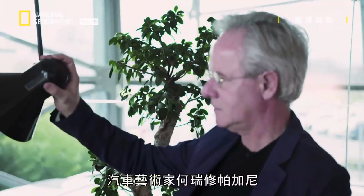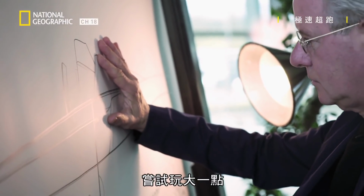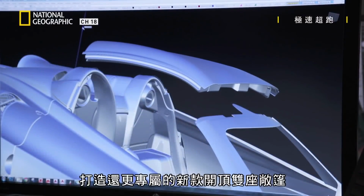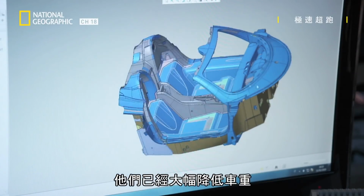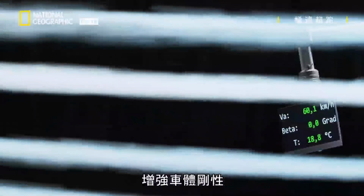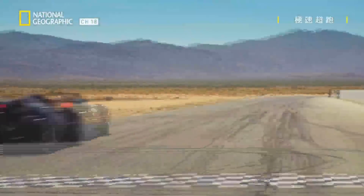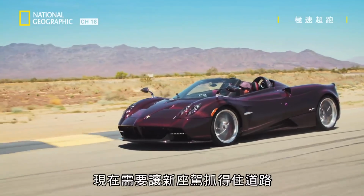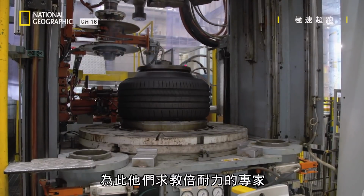Automotive artist Orazio Pagani and his team of designers and engineers are attempting to up the ante and build a new, even more exclusive open-air roadster. They've already radically reduced the machine's weight, increased its strength, and honed the aerodynamics. Now they need to help the new ride grip the road. To do that, they turn to the experts at Pirelli.